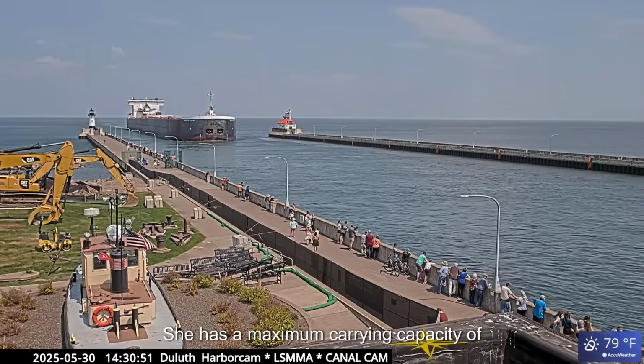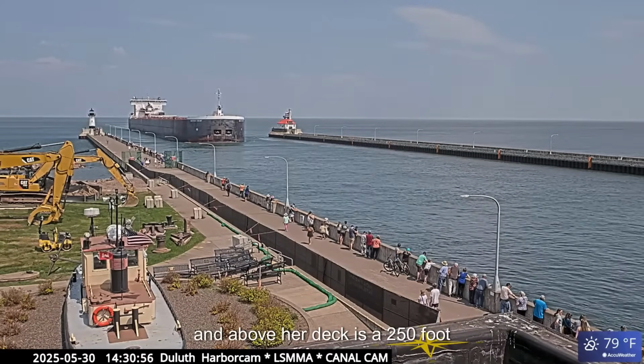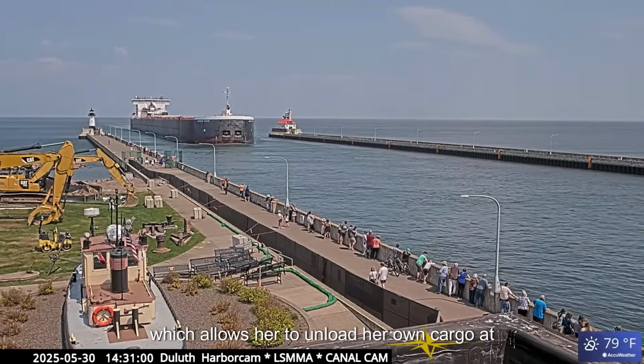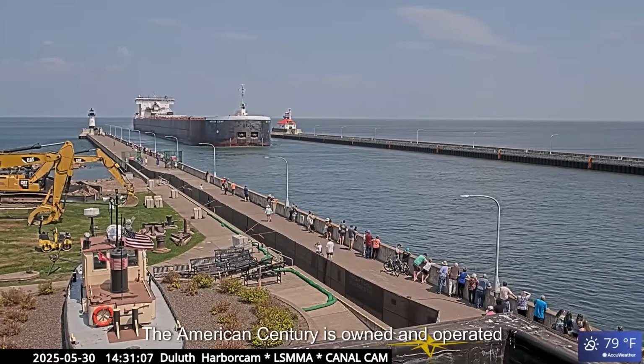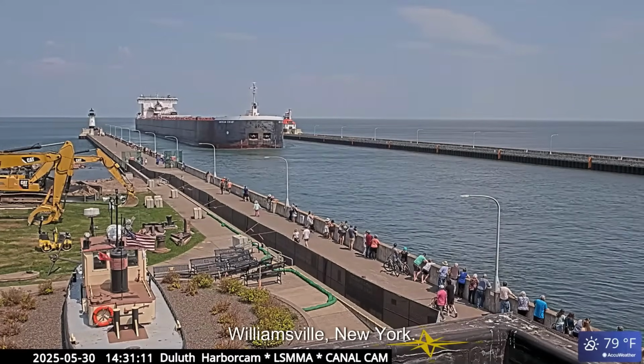She has a maximum carrying capacity of 78,900 tons, and above her deck is a 250-foot self-unloading boom, which allows her to unload her own cargo at a rate of 10,000 tons per hour without the aid of shoreside equipment. The American Century is owned and operated by the American Steamship Company of Williamsville, New York.